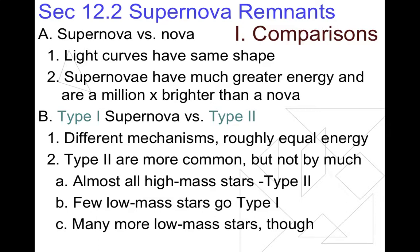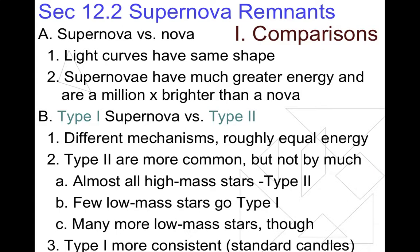Okay, one final point here. The type 1 supernovae are actually quite a bit more important than the type 2 in the next chapter, because it turns out that they're more consistent in their peak brightness. That makes sense to me, because remember, they only blow up when the white dwarf reaches 1.4 solar masses, the Chandrasekhar limit. So every time it blows up, it's the same mass. Whereas the heavy stars that are going to blow up in a type 2 can have a range of masses when they blow up. So they're not going to be as consistent.